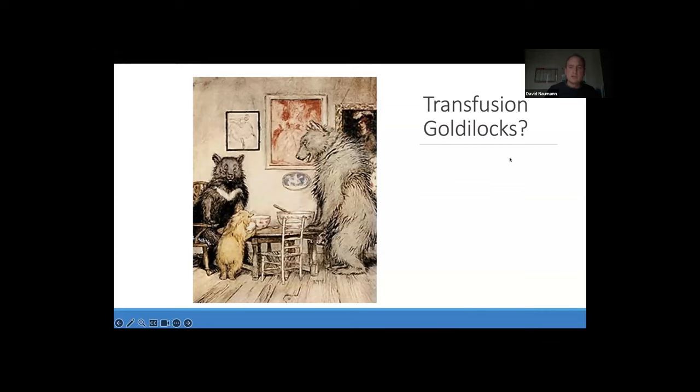So let's not worry. We often worry about getting the red in because it's the colour red. We've got to get it in. But we've got to think about those other things. You've got to think about your physiological priorities and getting the oxygen carrying capacity to where it needs to get to, rather than just providing more of it.